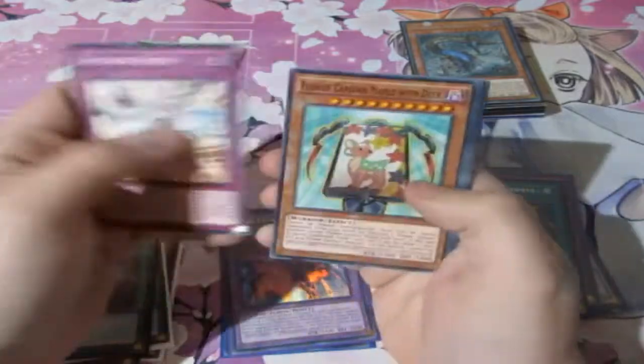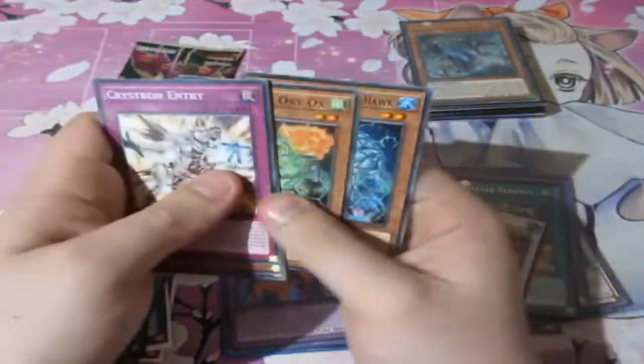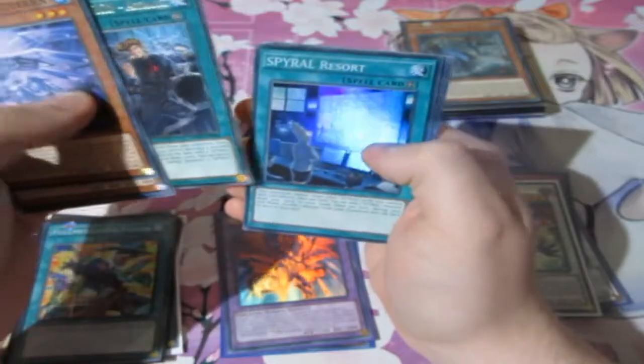And the second to last pack of today. Christian Entry. Another fusion. Come on. Nothing there. At the moment though, it looks like this pack opening from random booster packs, I think we've definitely made a little bit of profit from the reduced price of cards. I don't think we did that bad, don't you think? Spiral Restore, yeah. Nothing there.